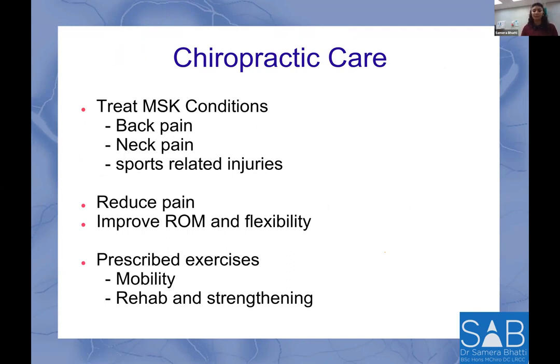Okay, how chiropractic care can help. Like I've mentioned throughout the presentation, I treat a lot of musculoskeletal conditions, so back pain, neck pain, sports-related injuries. The aim of chiropractic care is to not only educate the patient about their health condition, but also do some manipulative therapy to reduce the pain, improve their range of movement and flexibility, and also give them prescribed exercises which will help with their mobility, with their flexibility, and also add a bit of strengthening in their muscles required to sustain the structures and get the optimum function from their joints and their muscles.